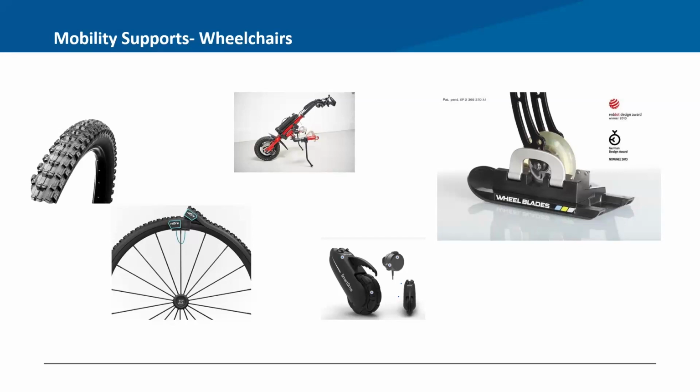And then the far right one, those are wheel blades. I would only suggest those if you're going to be out in the snow for a while or even for recreational purposes. Those probably wouldn't be good if you're just going from your house to your car and there's just a little bit of snow. I wouldn't recommend that attachment for that instance. But if you're out in the snow, maybe playing with your kids and they want to go sledding or things like that, that would be a good attachment for that.